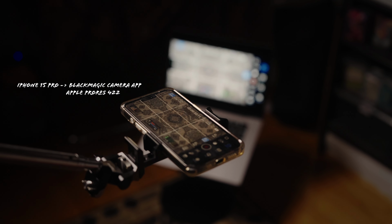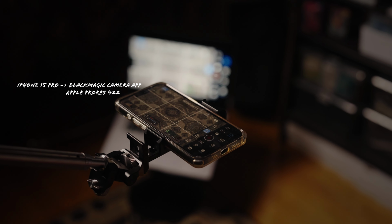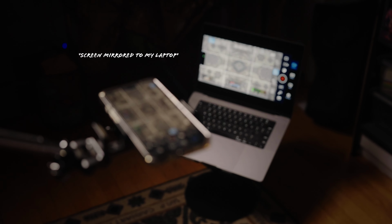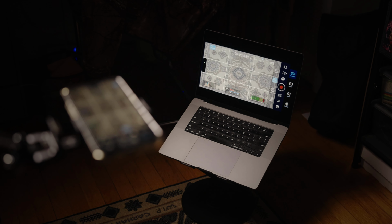Also, believe it or not, I shot this on my iPhone 15 Pro through the Blackmagic Camera app in ProRes, which I don't recommend unless you have an SSD because this thing eats up a whole lot of memory.